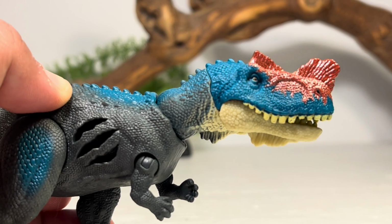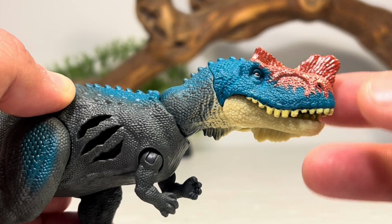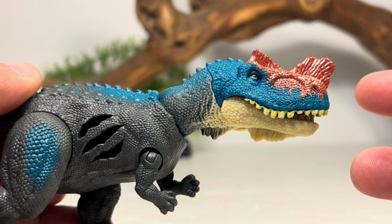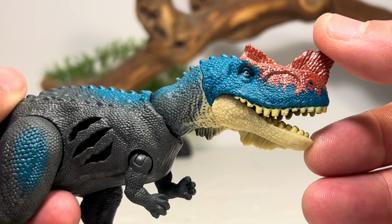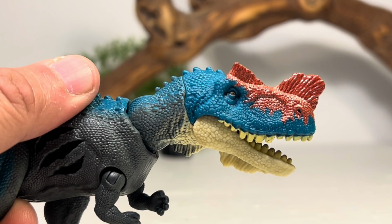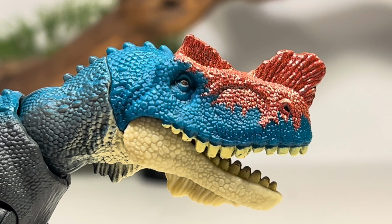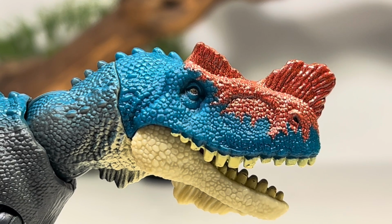Like I said, I really, really like how this figure turned out. It's very well sculpted. Love the paint apps on it. Yeah, they're sparse, but it all comes together with that dark gray plastic and the bright blue and that bright red for the nasal crest on here. And you can see the nasal crest is quite exaggerated. That's the artistic liberties that Mattel takes with their figures sometimes. You know what? I don't mind it.